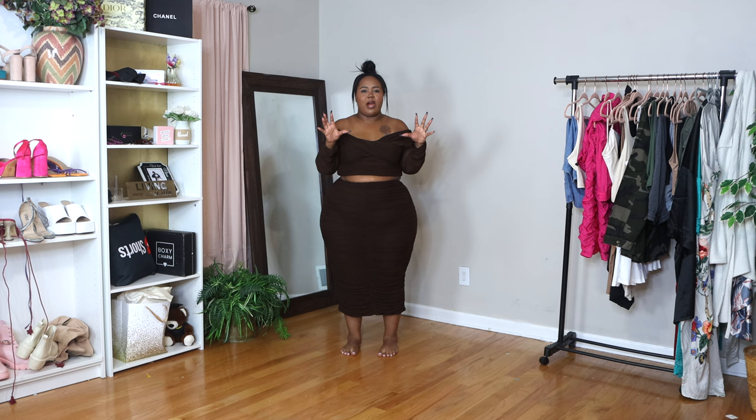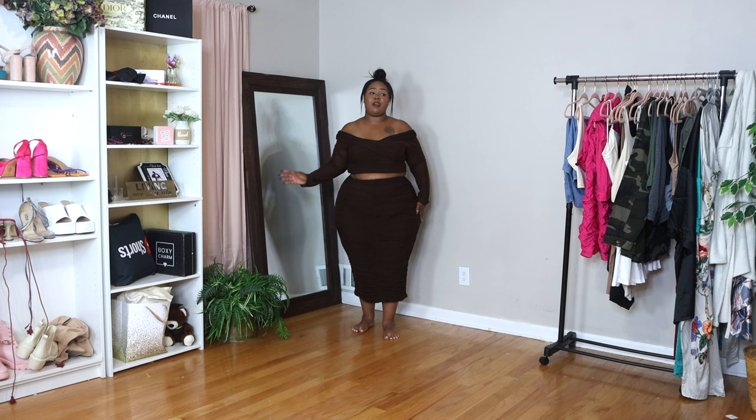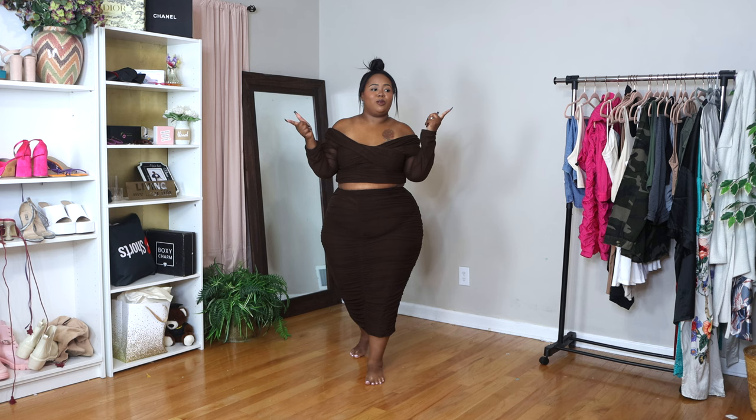But it's perfect for fall. I can mix and match. If I only want to wear this brown crop top, it's just a great piece to have. So just throw it on and go.